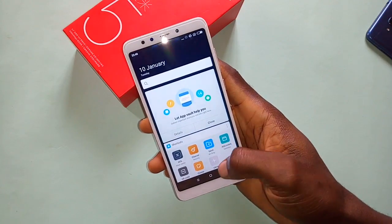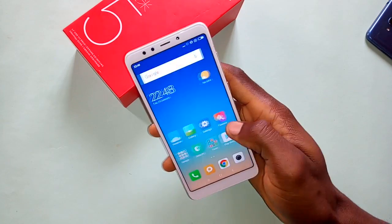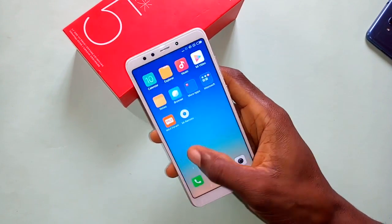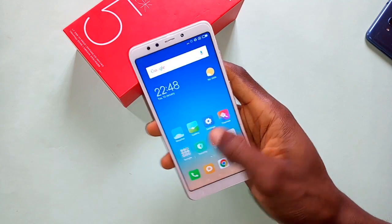So I'm going to use this smartphone for a few days. Then I will do what I call a fault finding review to ensure that I find something that is not right with this device, because so far I am very impressed.